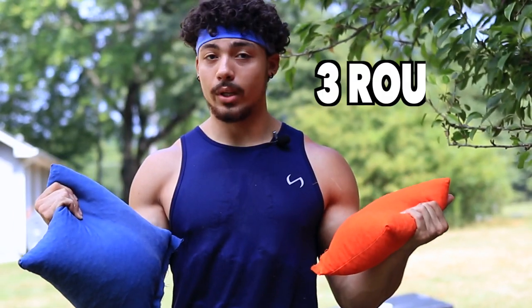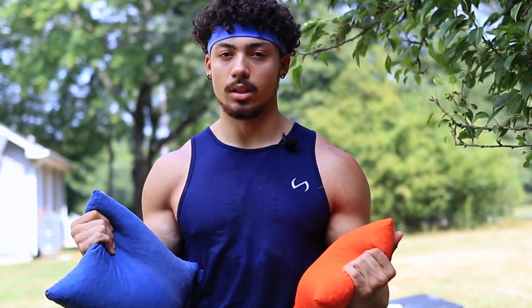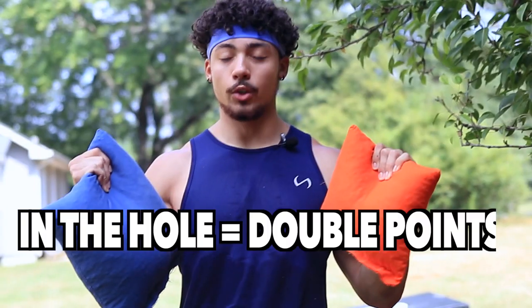Now the game's gonna be split up into 3 different rounds, and with each round, we're gonna be further away from the board to make it a little more interesting. You're gonna get the same amount of points for how much your bag weighs. When you get these big bags in the hole, your points are gonna double.